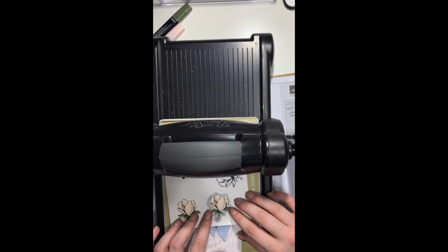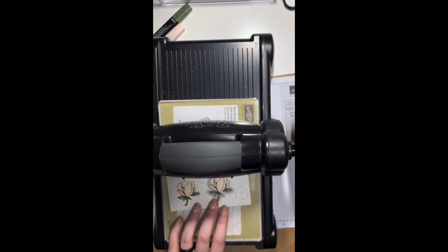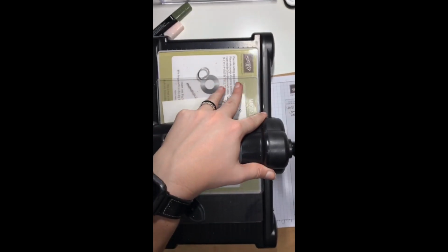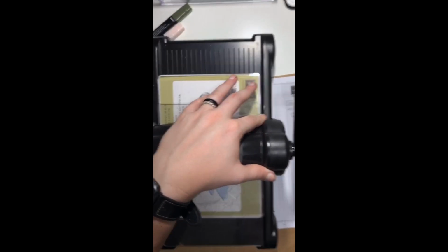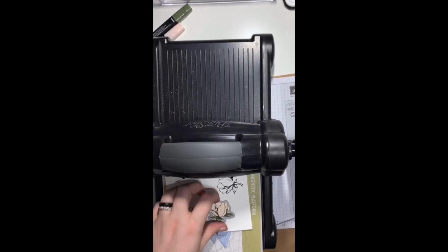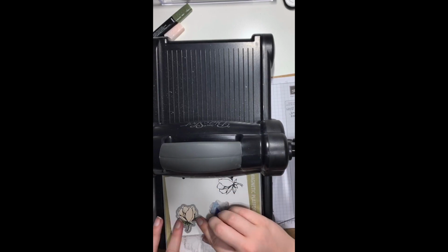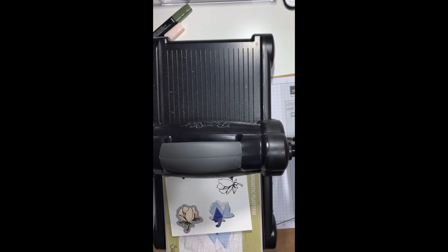So now, just trying to line this up to get the best image, and I'm going to die cut it real quick. Careful not to move that off of the image because I've done that probably 3 times today. You don't have to roll it through twice or forward and backwards like I do. It's just a habit, because sometimes I don't always get the best cut.